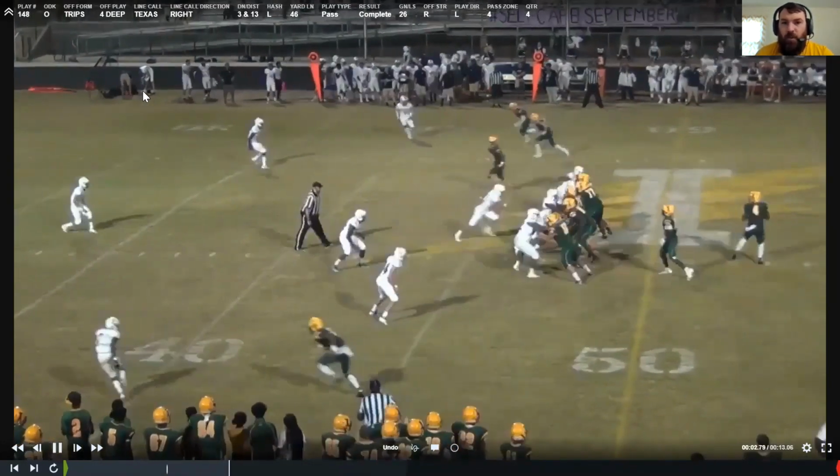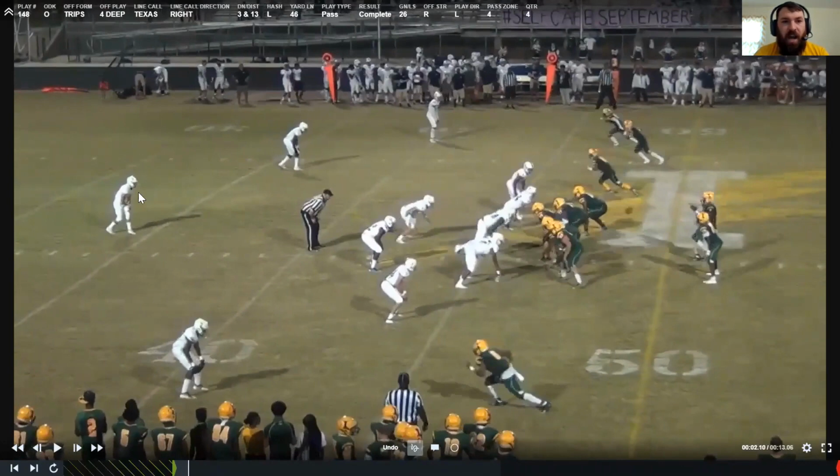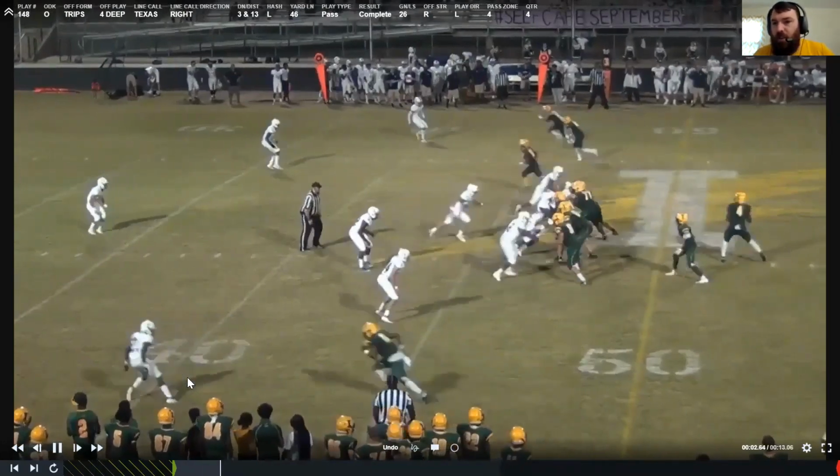So again, right here, we could probably take our one-on-one shot. Why? Because look at this safety. You see how far he's cheating, right? We could definitely take this one-on-one. Now, again, to be able to win the one-on-one, you got to have some dudes, right? Our guys got to be better than their guys. So it's not always foolproof, but on paper, it looks pretty good.